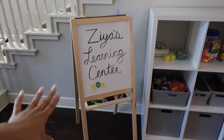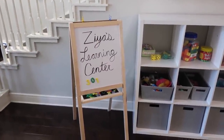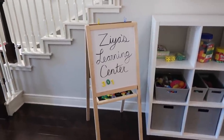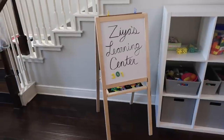And this easel is the perfect height for her to stand up at, and I think she will be able to use it for at least two more years as well. So I really like this. I believe it was kind of overpriced because we got it from the teacher store, and I feel like you can get it for much cheaper at IKEA or just ordering it online from Amazon.